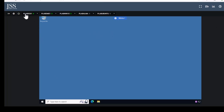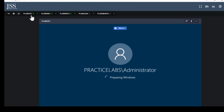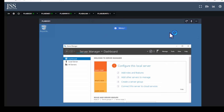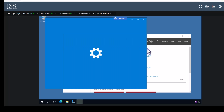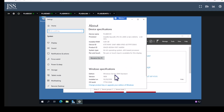So here you see I just opened a brand new server with a domain controller. This DC means domain controller. This is a member server, and this is basically Windows 10. And you got Linux stuff. We don't cover Linux, but here you see this is a domain controller. I'm going to go to the settings and click on systems, and then it will tell you exactly what this server has. It has 4 GB RAM, and it's a 2019 server.